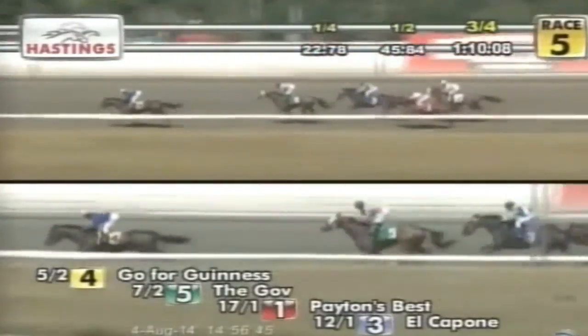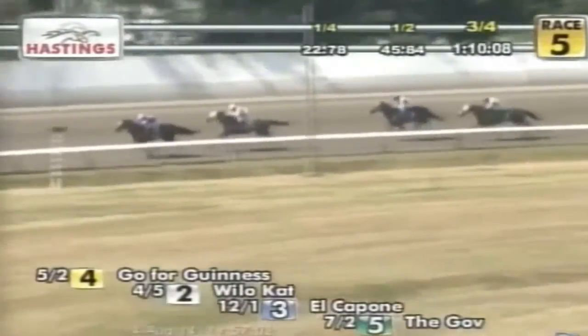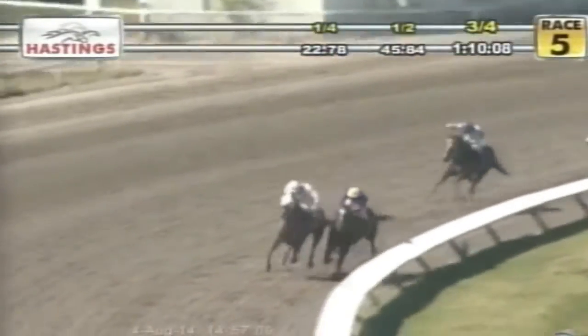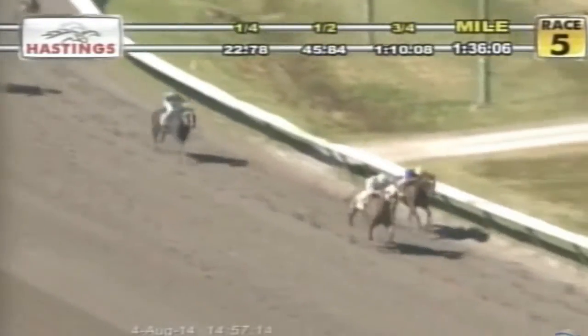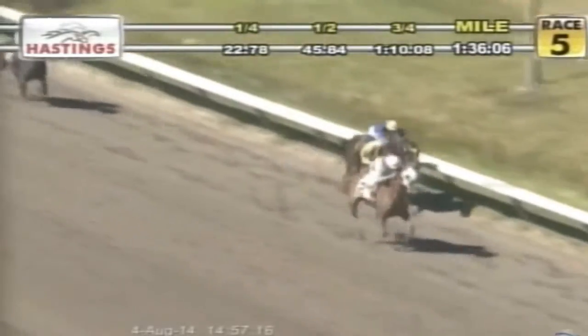It's a gift. This one is a gift. This is 110 for 3/4 here. And here comes Wilo Cat. Didn't even have to go around the horse. There we go, right through on the inside. Yep. Amadeo Perez has him rolling right now. Go for Guinness still struggling to keep the lead. Fights on gamely, but just too fast, and Wilo Cat makes up a big move as he passes Go for Guinness here on the outside. Look at him just rolling on by. And a nice win, up by 2 lengths.